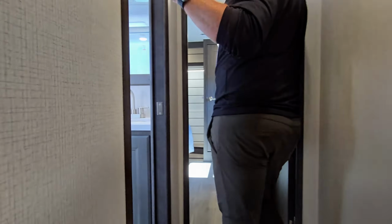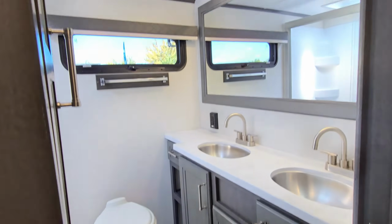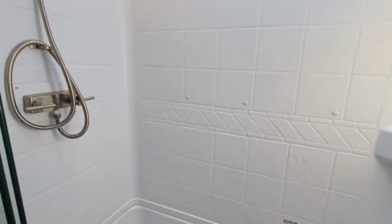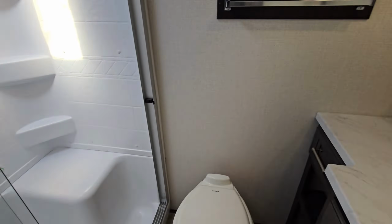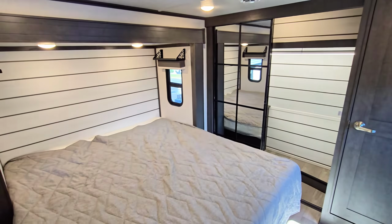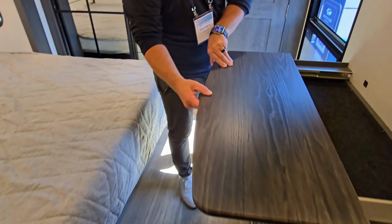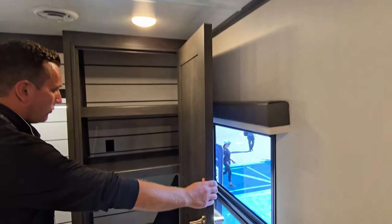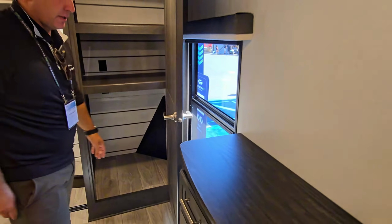This floor plan of the 316 has a huge bathroom in it, double vanity, lots of countertop space, huge linen closet, and a giant shower with a bench seat. And king bed on a slide out. Don't forget my little hidden storage right here, okay? You've got a spot for stackable washer and dryer, or maybe a combination unit if you want.